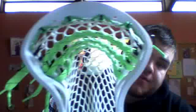Next is my backup that I'm probably using for field as a starter. It's my Epic Hawk strung with Annapolis, my colors, on an Epic Dragonfly C30. As you guys know, I love this head. I've got another one with Throne's crystal mesh on it.